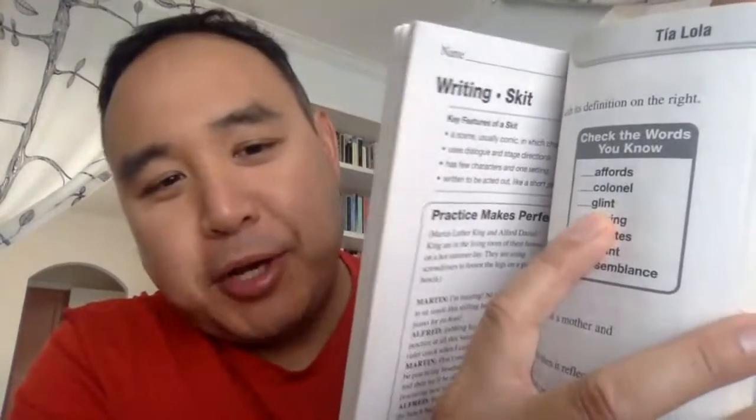Okay, next word is glint. So glint, if you get a glint of something, you get like a quick flash, like ding. Maybe in those commercials or the cartoons, if a character smiles and then you see a glint of light off their teeth, ding. That's like a glint, like a flash.